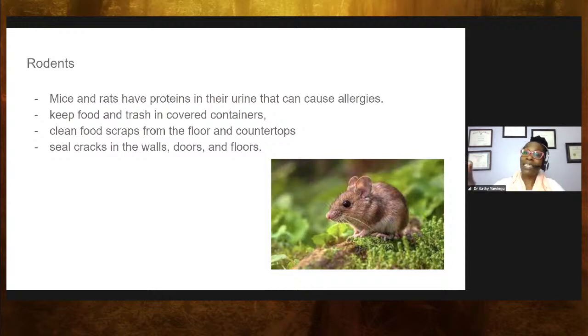Mice and rats have proteins in their urine as well that can cause allergies. And this is something that I have had to deal with because I am in a country setting. And one thing with living in the country is you live with all kinds of animals that you would never imagine. Now, I've been in a country setting for about 7 years now. And one thing that we've had to contend with is something called field mice. This little guy right here. There are tons of them throughout the woods, and they like to sneak inside the house. And so we have to be so vigilant about these field mice, trying to get them outside the house because they are part of country living, unfortunately.